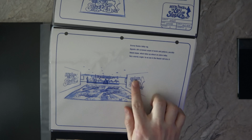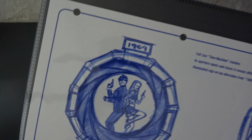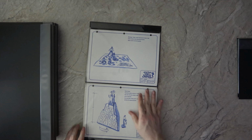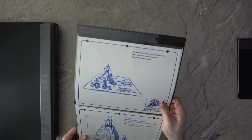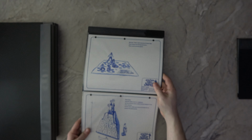But they even did things like, what the wall art is going to be, what the carpeting is going to be in those areas. And the drawings are just really detailed and cool in those. Lots of different versions of this. They even have one that's interactive. They have a Twister game that could be interactive within the movie theater. So pretty cool stuff there.